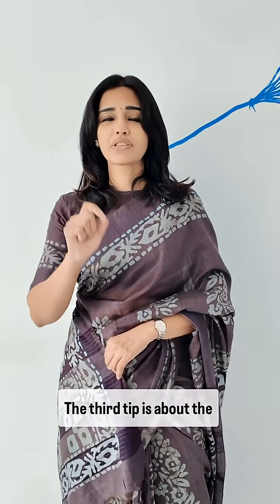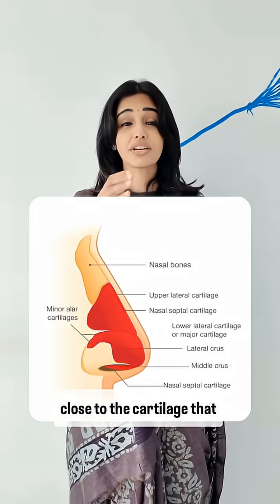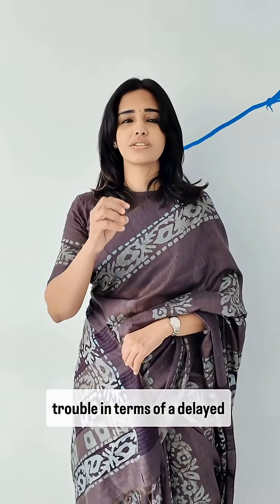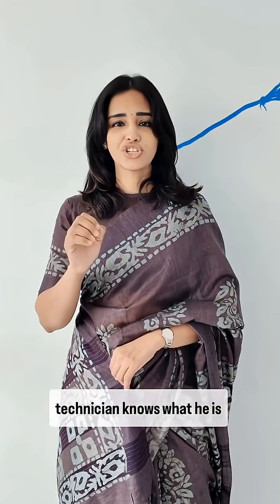The third tip is about the placement of the piercing itself. Sometimes if it is placed too close to the cartilage, that is when we often get to see trouble in terms of delayed healing or sometimes even a raised scar after. So make sure that your technician knows what he's doing.